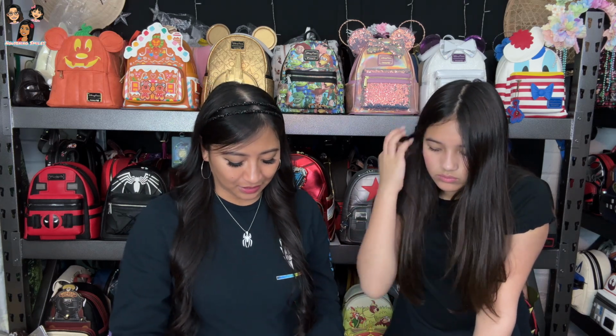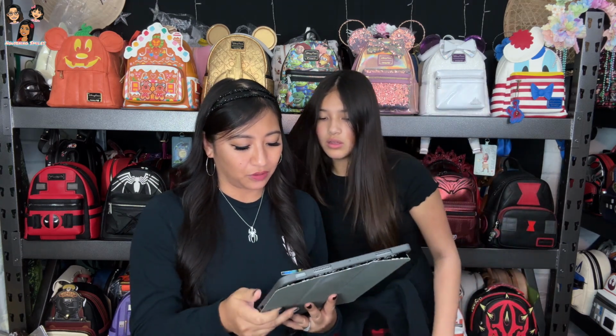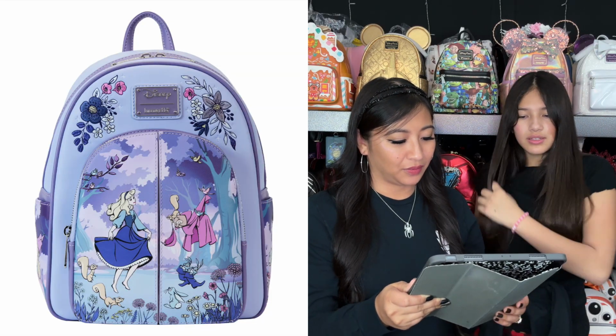Alright, so let's go ahead and get started with the catalog. First up, we have, I think it's a whole set of stuff based around Sleeping Beauty for her 65th anniversary. So we'll pull up the first one here. It's the Minnie backpack. That's cute.